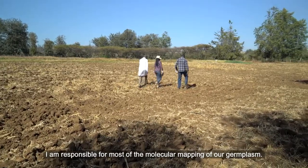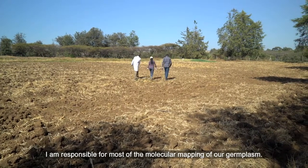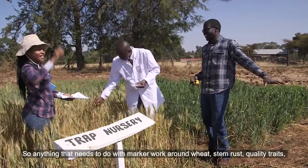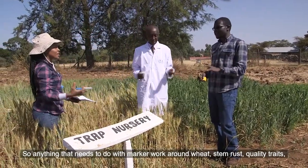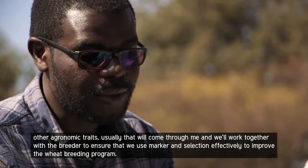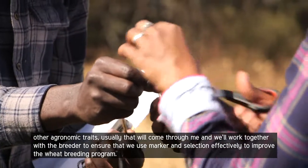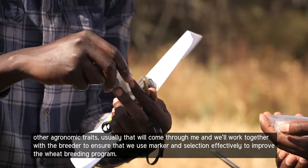This center is the national mandated center to do wheat breeding and wheat research. I am responsible for most of the molecular mapping of our germplasm. So anything that needs to do with marker work around wheat, stem rust, quality traits, other agronomic traits, usually that will come through me, and we'll work together with the breeder to ensure that we use marker-assisted selection effectively to improve the wheat breeding program.